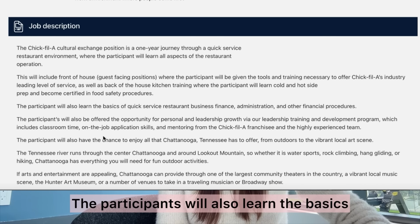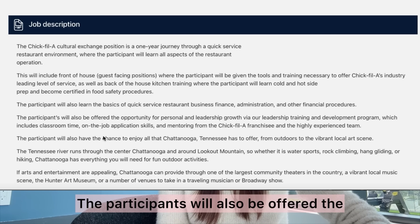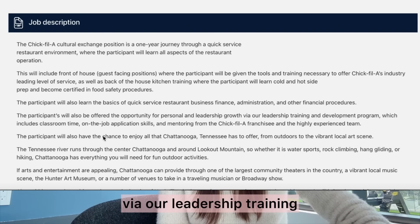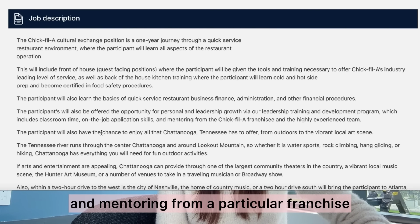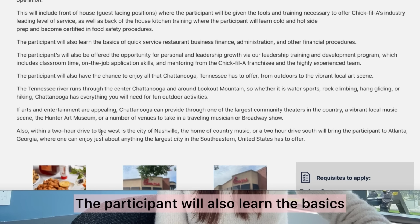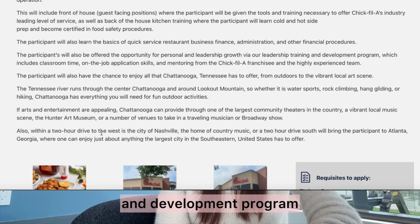The participants will also learn the basics of quick service restaurant business, finance, administration, and other financial procedures. The participants will also be offered the opportunity for personal and leadership growth via our leadership training and development program, which includes classroom time, on-the-job application skills, and mentoring from the Chick-fil-A franchisee and a highly experienced team.